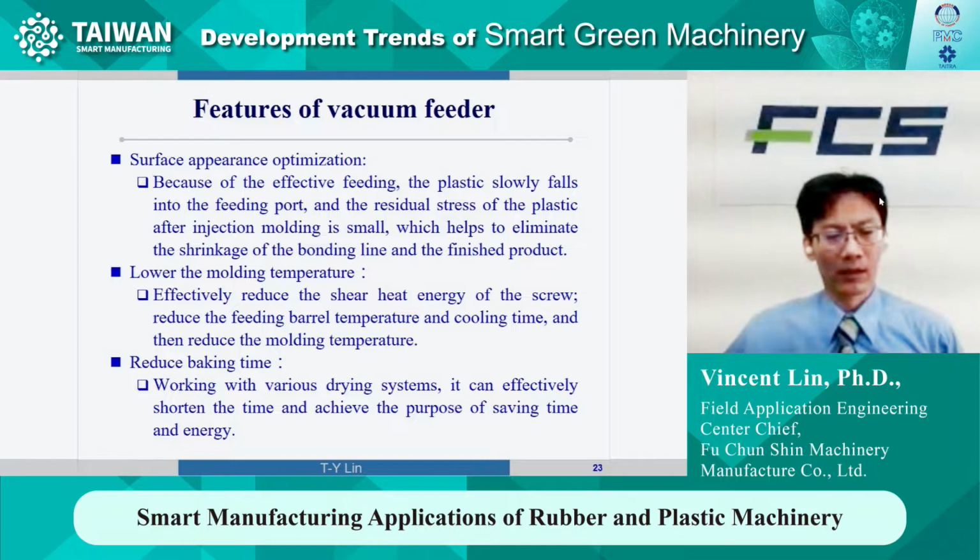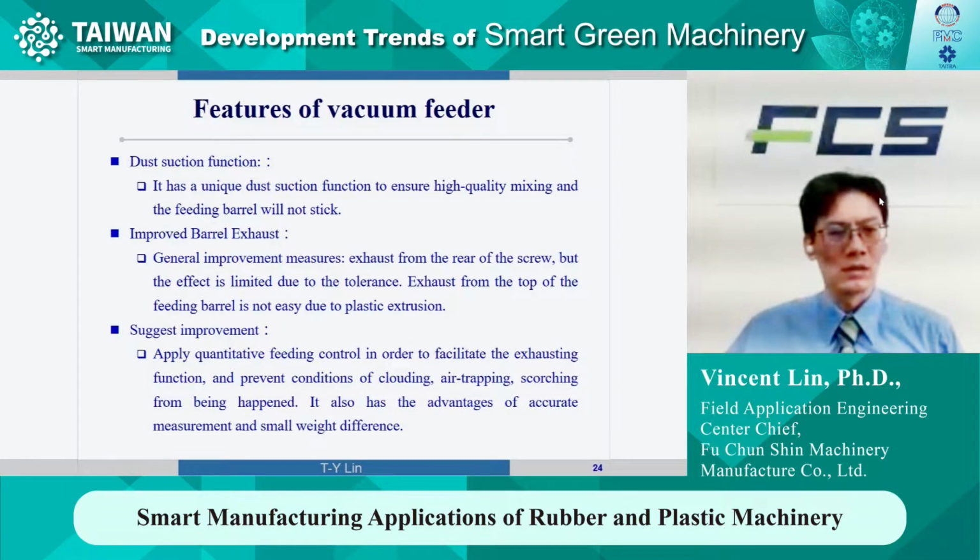You can choose to go with various drying systems or without, and it can effectively shorten the time and save a lot of energy. According to our experience, most of the quality requirements can be achieved by vacuum dry materials. Unless there are special requirements and a high degree of drying is needed, then we'll need an additional drying system. And that can effectively shorten the entire drying time and save time and energy.